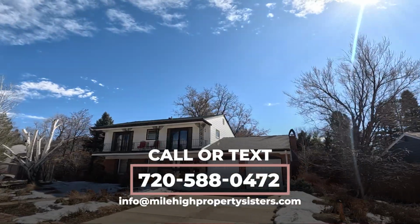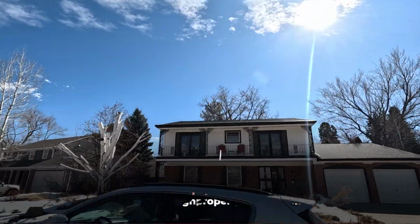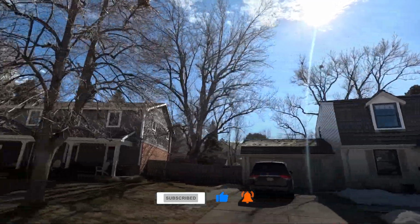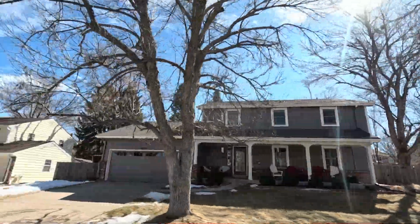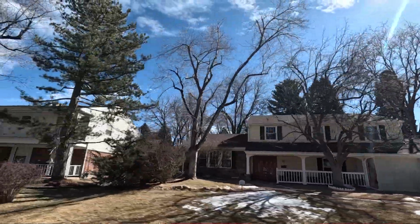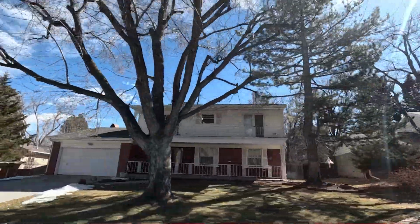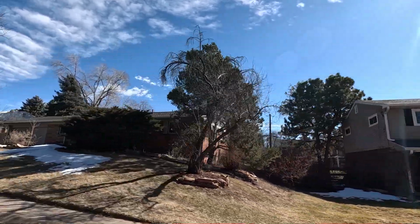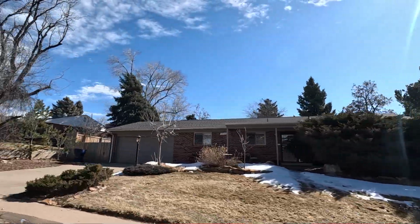But in Cherry Knolls, all the lots are much bigger. You have elbow room in between you and your neighbor, and it has a more open feel. There's just a ton of space here. It's a mature neighborhood. Every home is different, and there's a lot of character in all the homes. So it's not your cookie cutter basic homes. It's really a unique neighborhood.